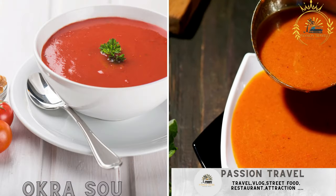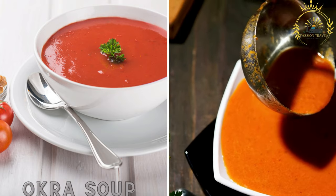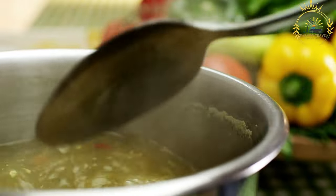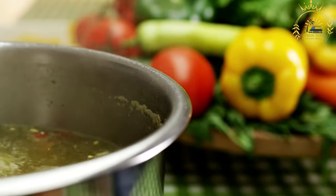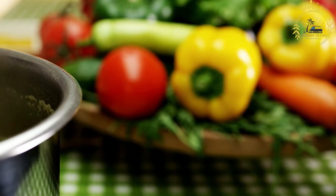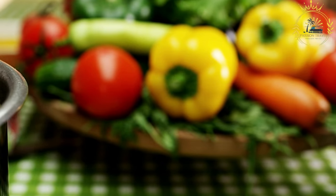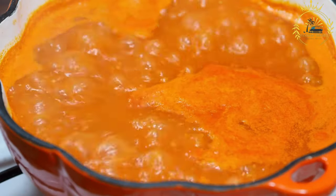Okra soup. A flavorful soup made with okra, tomatoes, and various meats or fish. Okra soup, also known as gombo or okra stew, is a flavorful and hearty dish enjoyed in many West African countries, including Equatorial Guinea. It is made with okra, a vegetable known for its thickening properties, which gives the soup its characteristic texture. Here's an overview of how okra soup is typically prepared.